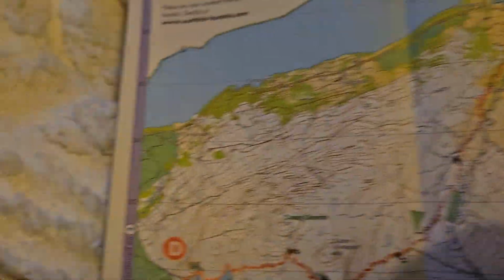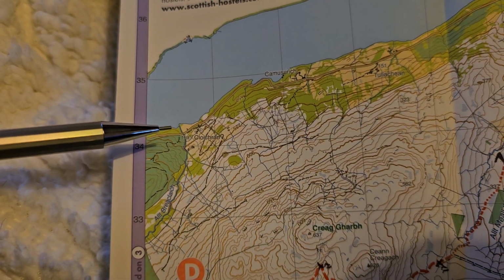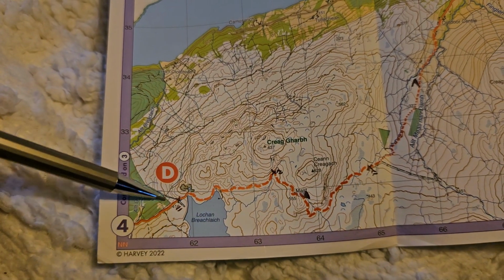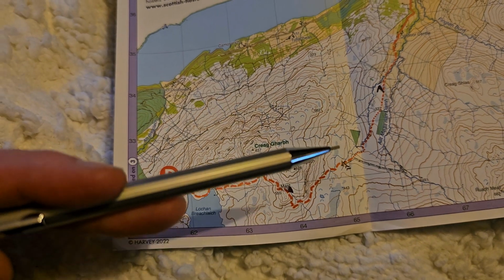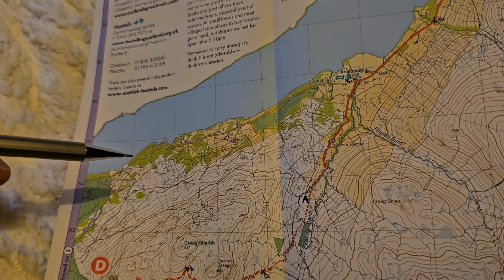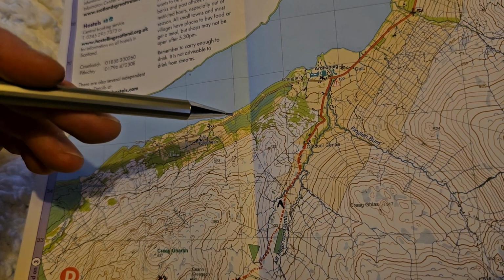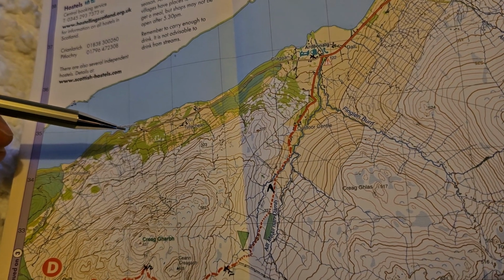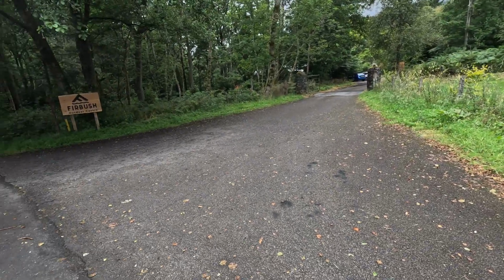We followed the N7 cycle route out of Killin. So rather than taking the up and over, which I was looking forward to, that would have been epic. We're going to go back at some point and do that. But we opted to take this path. And somewhere around about here, I believe, there's an outdoor centre that looked pretty interesting.